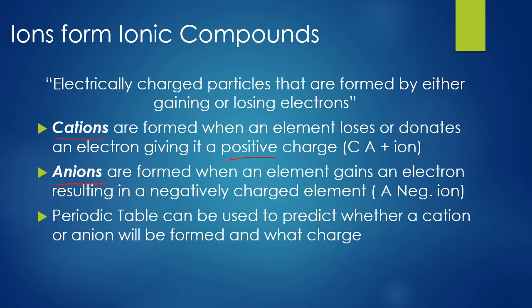One way to remember this is by using the word cation. You see a positive ion. So a positive ion losing an electron is a cation. On the other end, we have an anion. This would be a negatively charged ion. This occurs when an electron is gained. To remember this, A, and then the N standing for negative, ion.